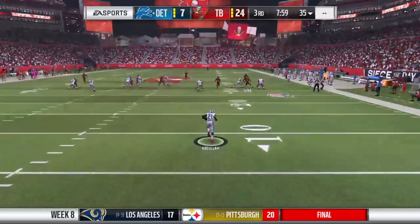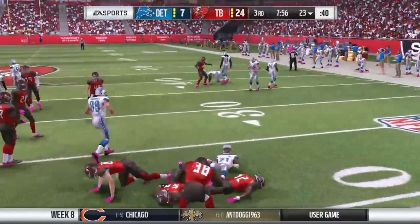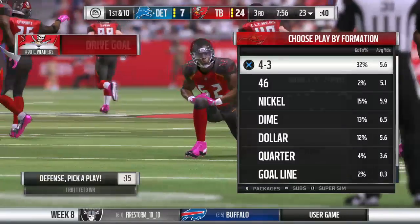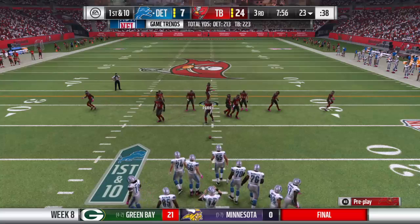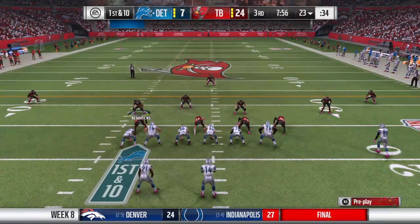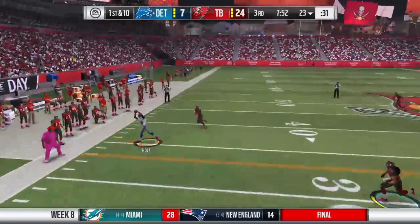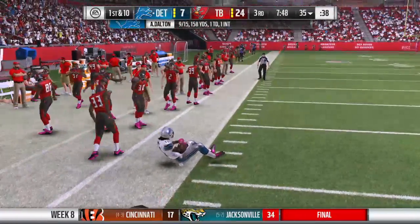On the return, here comes Amir Abdullah. Oh, the spin. And he'll make it across the 20 as his guys will set up shop at the 23-yard line. On 1st and 10, here's Andy Dalton. Toward the sideline, and look at that catch. Dragging the toes, and that's going to be a 1st down.